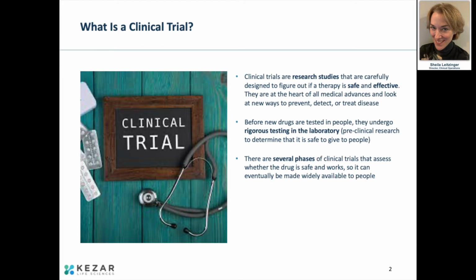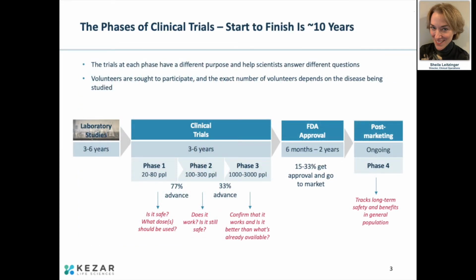There are several phases of clinical trials that span many years before it is determined whether or not the study drug is both safe and effective in people. So the average cycle for the development of a drug is about 10 years from start to finish, or to approval. It's important that it's done methodically, and oftentimes a study drug does not make it past phase 1 or phase 2 if there are safety concerns that happen along the way, or sometimes in later phases if the drug is found to not be very effective.